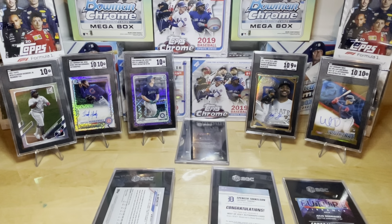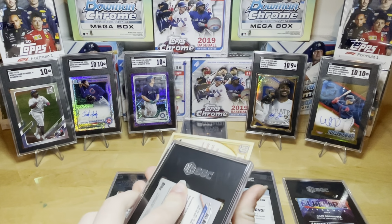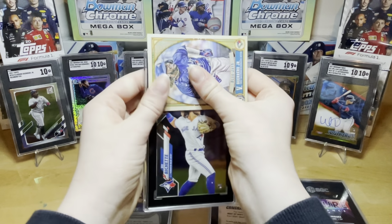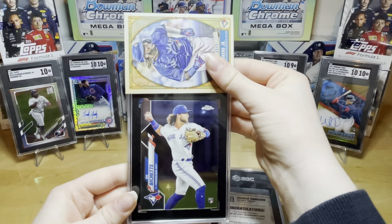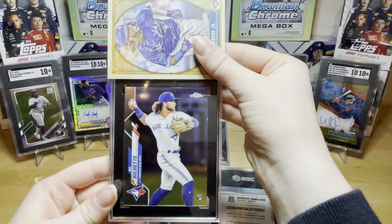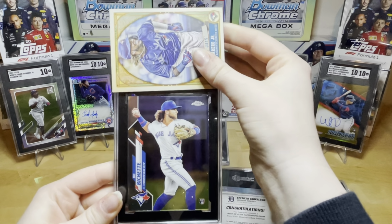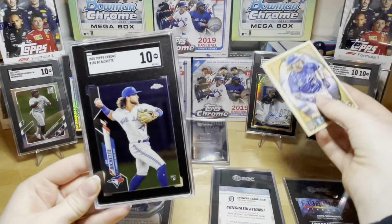What's next? I don't know. Maybe let Mom do some? Can I do Bo? You can do that Bo, yeah. So this Bo is out of Chrome. This one pulled by Steve for me at the Good Boys. And this one we got the 9.5 last time we sent cards to SGC, but I thought this one looked even better. And a 10. Woo woo.